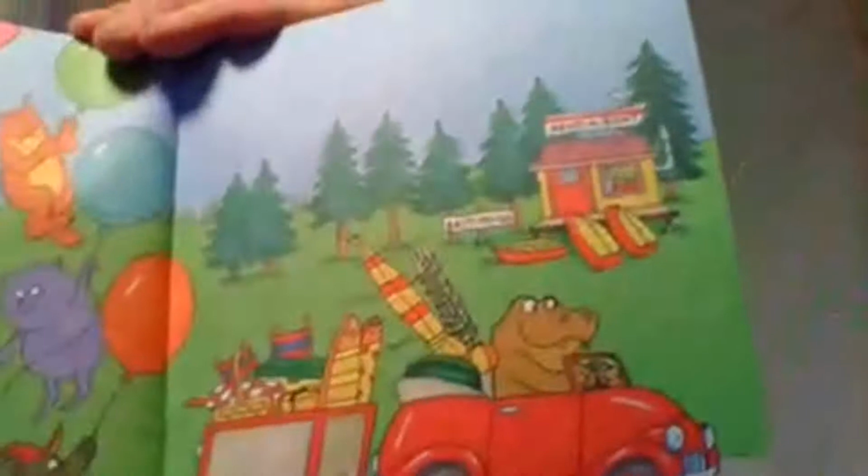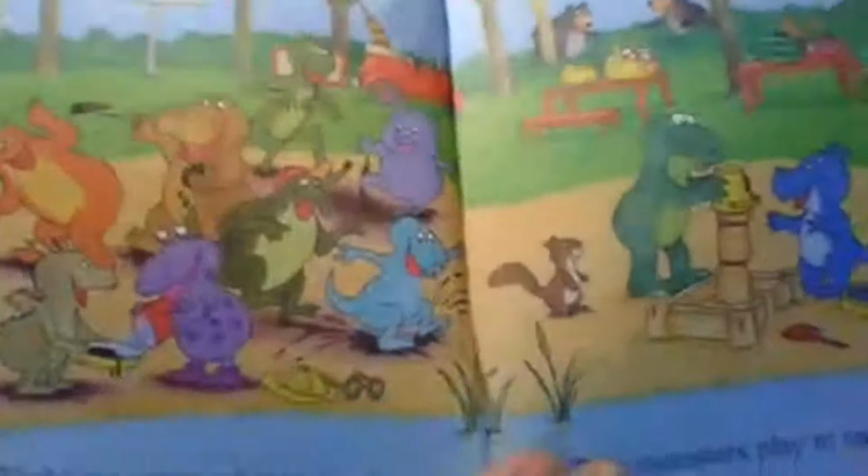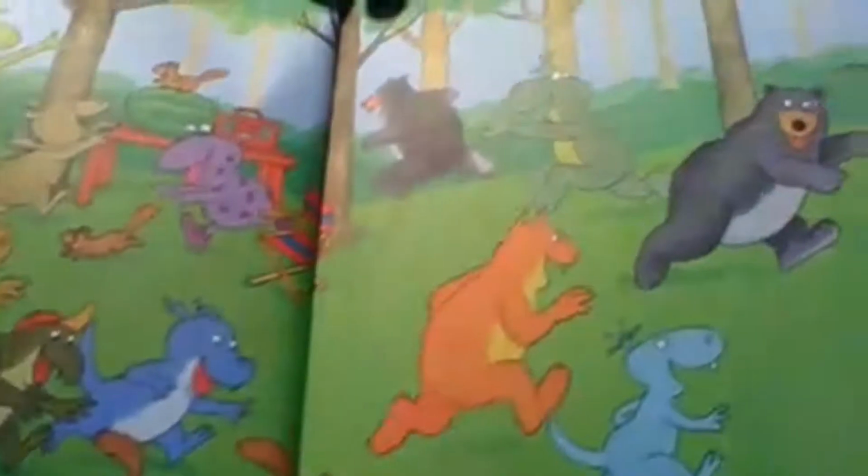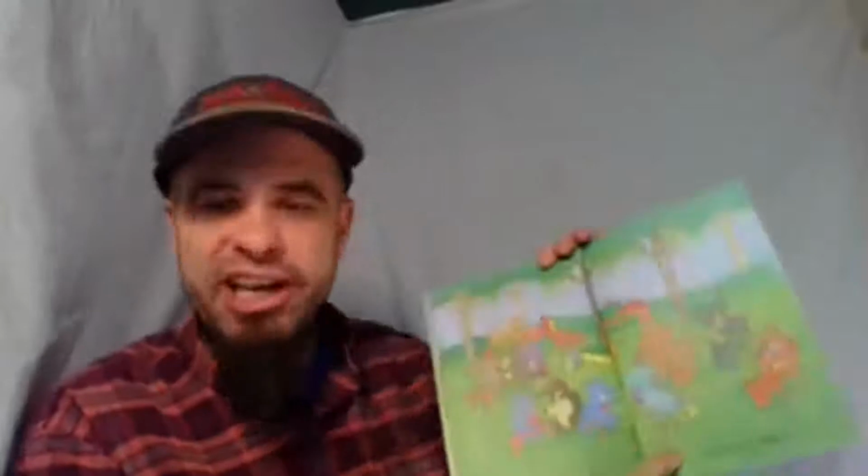Are the monsters ready to go? 10 say yes, 0 say no. Nine monsters come by air, one monster comes by land. Eight monsters play in mud, two monsters play in sand. Seven chase squirrels, three chase bears. Six sit on a bench, four sit on chairs.